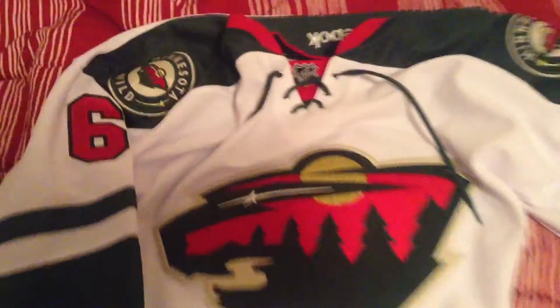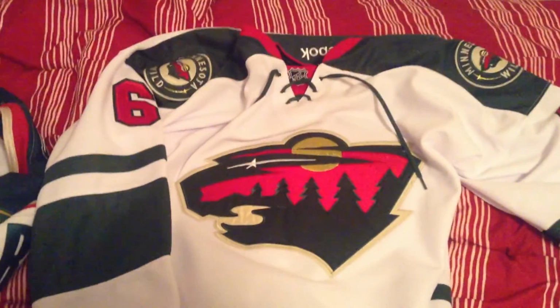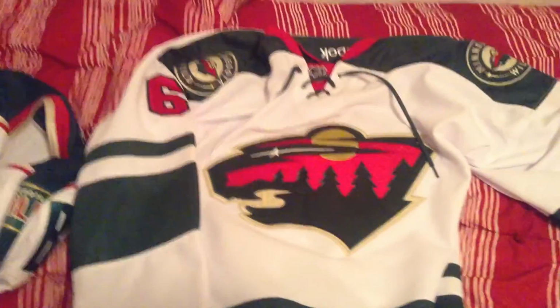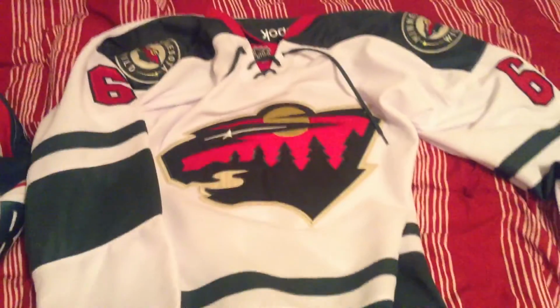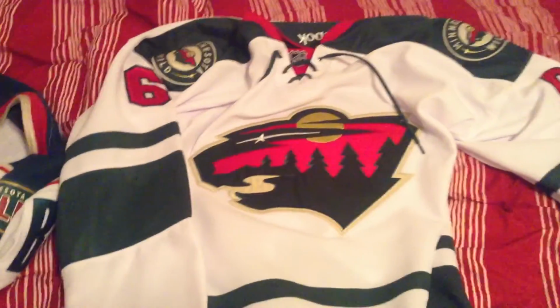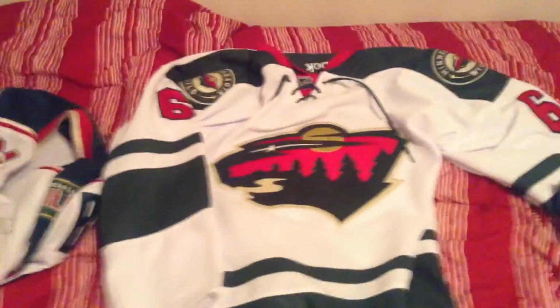So for the most part, again, unless you look really closely at certain parts of these jerseys, they actually look pretty good and can be worn out to any sporting event, or in this case, of course, a Wild hockey game. So there's that.